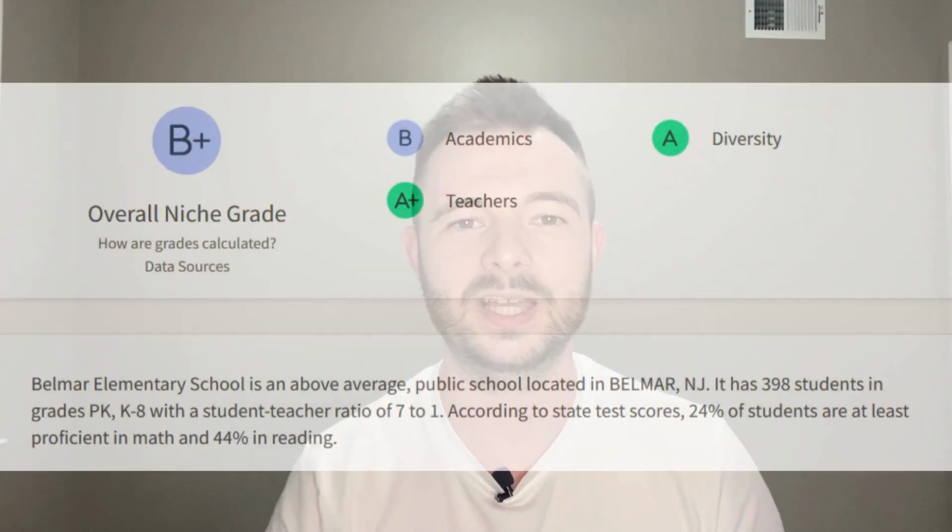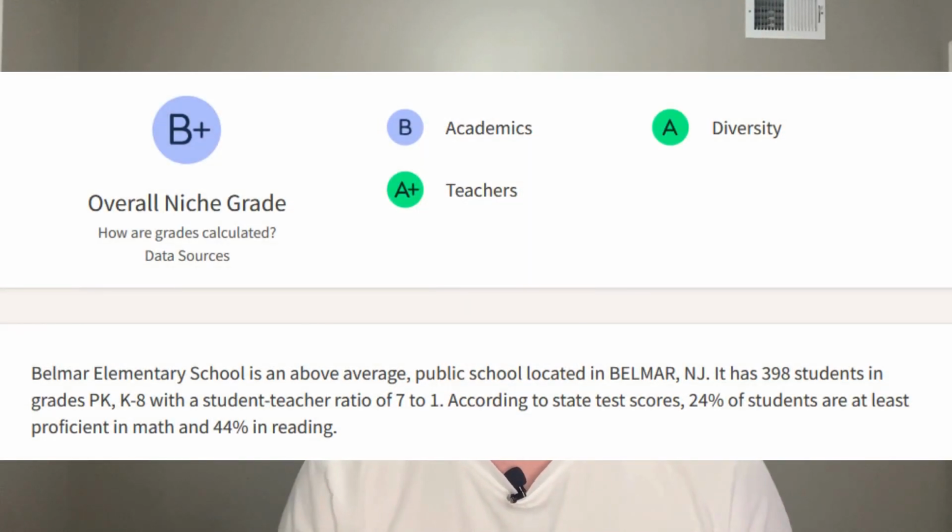Point number three is going to be the school system and education throughout Belmar. Belmar being a smaller shore town, it actually only has one school in it, and that's going to be Belmar Elementary. It handles kindergarten through 8th grade. According to niche.com, it's rated a B+, holds roughly 400 students, and has a 7-to-1 student-teacher ratio.